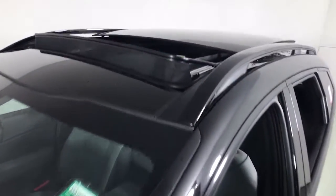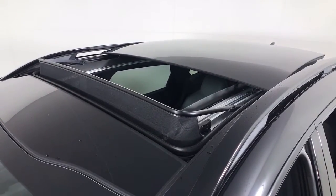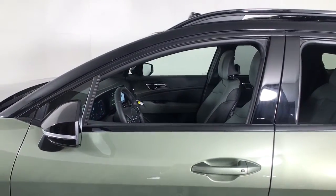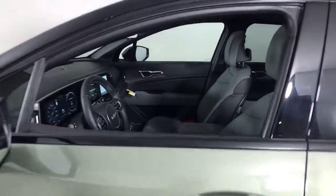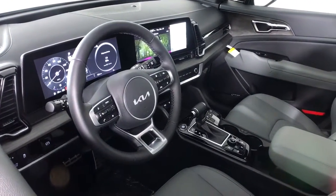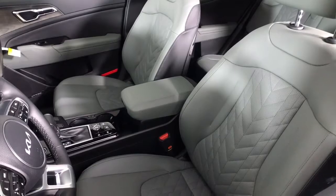These are just some of the great options this vehicle comes with: panoramic roof, all-wheel drive, hands-free liftgate, keyless entry, sun moonroof, navigation system, power liftgate, lane keeping assist, remote engine start, adaptive cruise control.